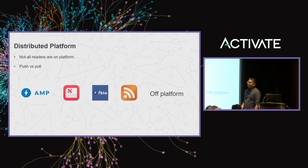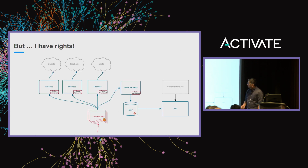The off-platform ones are more the partners who don't have the ability for us to push to them. So they'll poll our feeds at a regular interval. They'll grab whatever has been published since the last time they polled and consume the content that way. So what does that look like? Because we can't just send everything everywhere all the time, because our content also has rights, evidently.